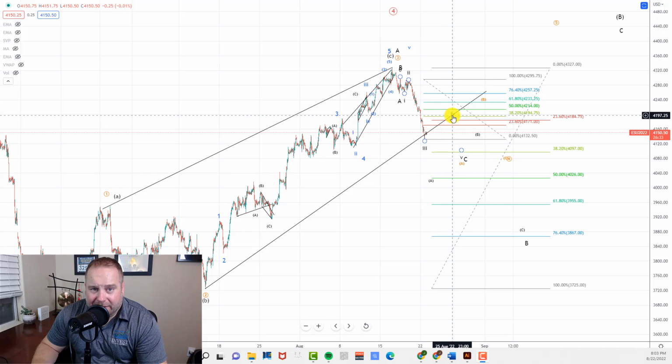Okay, it'll come up to that 382, 41.95 area, then it'll start down because you get an A, B, and then a C up to the 618, 764 area, which would be 42.30 to 42.57. And so that would look very similar to this wave 4 because you'd move up to the 41.95 area and start to fall again and then reverse it very sharply in a wave C up towards that 42.30 to 57 area.